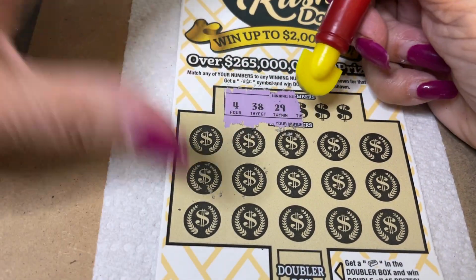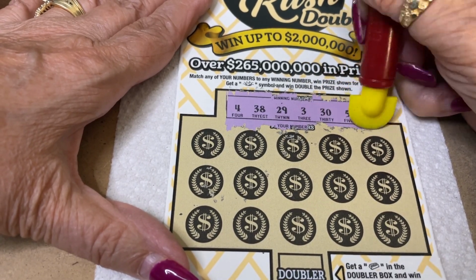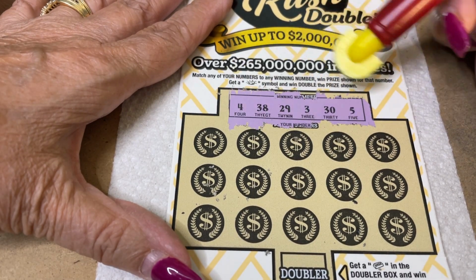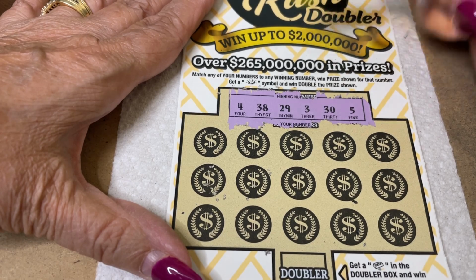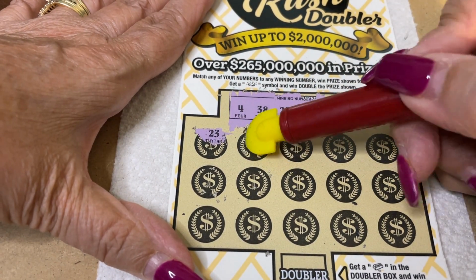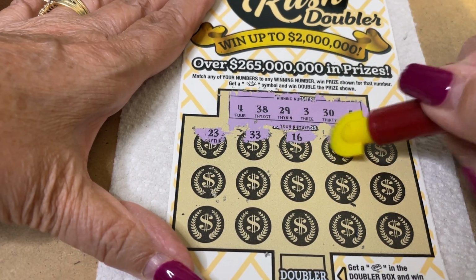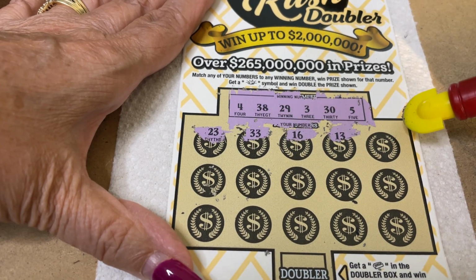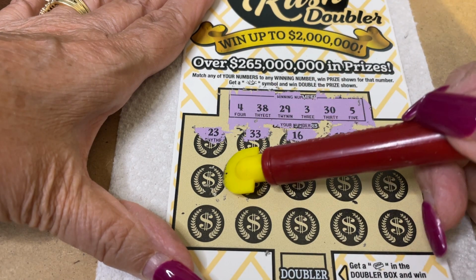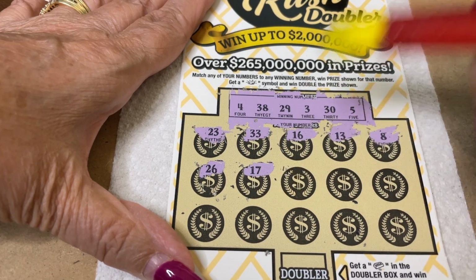All right, the winning numbers are 4, 38, 29, 3, 30, and 5. So 3, 4, 5, 29, 30, and 38. Oh, that's consecutive numbers in there. 23, no. 33, no. 16, no. Lucky 13 on ticket 28. 8, no. Oops, wait, no. Come on. 26, no. The golden nugget.